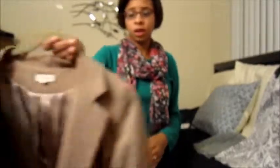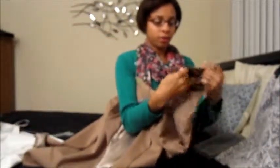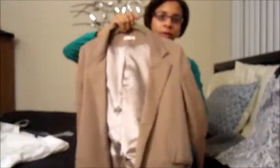This next item was also on clearance. This is this really nice blazer. I cuffed up the sleeves because that's just how I like to wear my blazers. Put the sleeves down, it's just like that. It was only folded up once, but it has this nice silky light brown beige on the inside. It doesn't have any closures or anything like that. It's just kind of a throwover, oversized blazer.